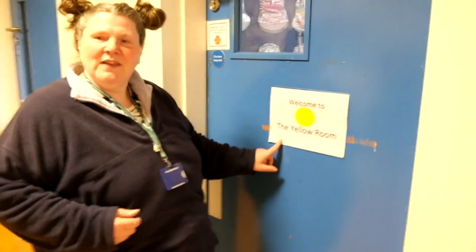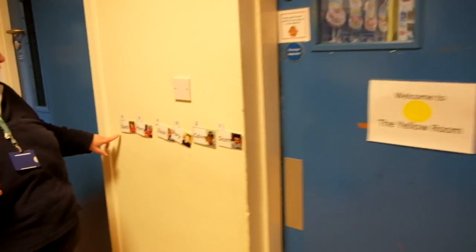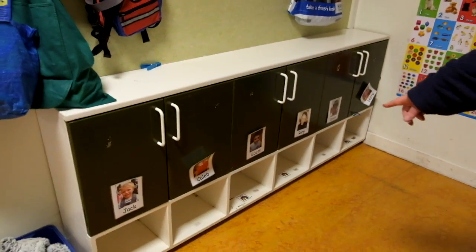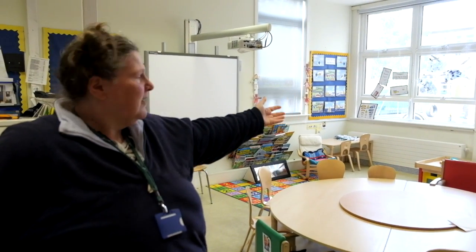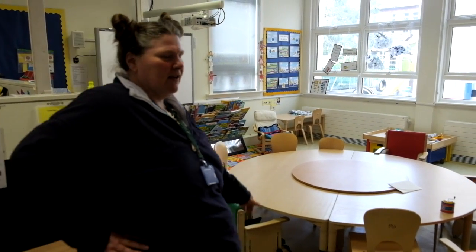Classroom is called the yellow room, and you will know the classroom that you are in. At the moment, these are the children in the classroom, and they hang their coats up at the pegs and then put their bags and lunch boxes underneath their coats. There's a sink to wash your hands. And that'll be, washing your hands will be the first thing that you do when you come to school. And then you'll be able to choose some toys to play with. And then you'll be asked to come to the table where we will say hello and do some singing.